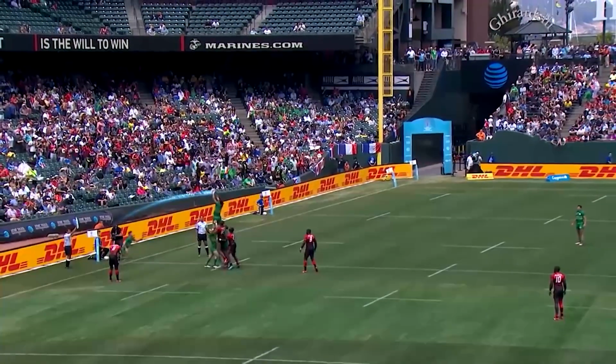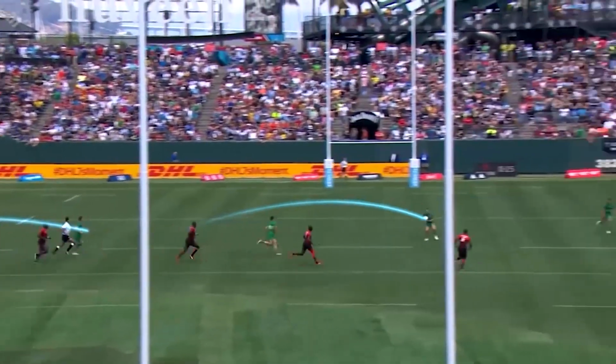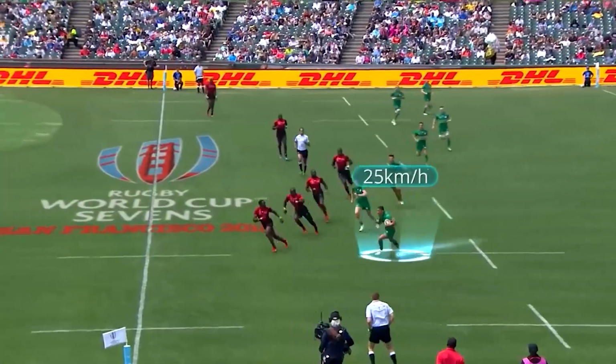Let's see what Ireland do with it. McNulty is the target in the lineup. Kennedy in midfield. Conroy is with him. Conroy goes on the outside.